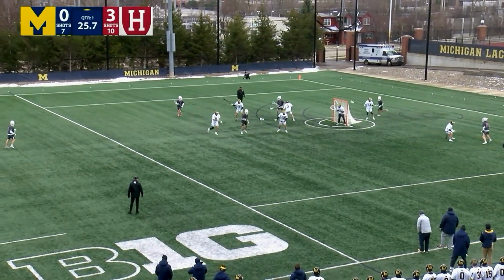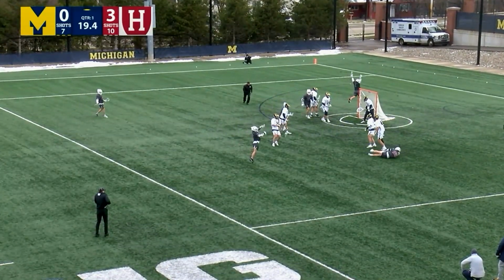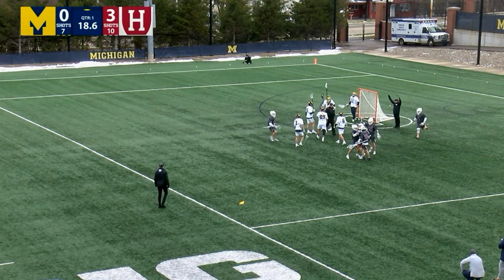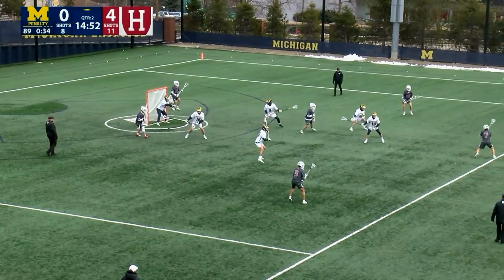Harvard with Teddy Malone now, trying to do some work on a short stick. He's got Grant McCurry on him. Malone gets top side, rips and scores. Great matchup. And, yeah, Pedersen's going to pay the price. Yep, it's going to be a late hit probably on that one. And so Harvard going back onto the attack here.